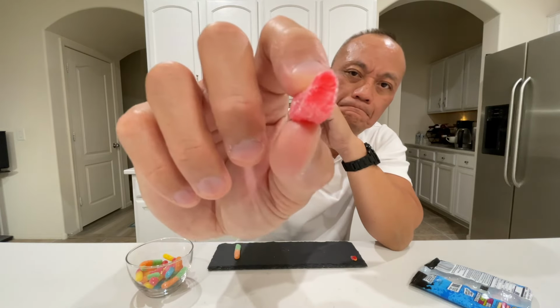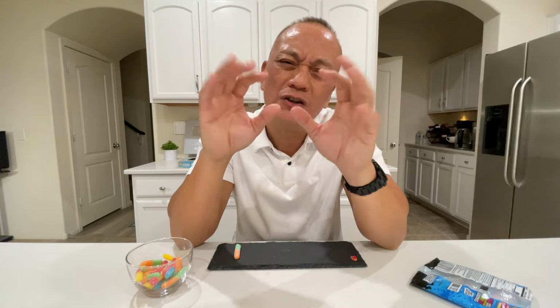Strawberry, here we go. You can hear it, but I can hear the sugar crunching in my mouth, but I'm not quite sure if you can hear that or not. I try to open my mouth so you can hear it.